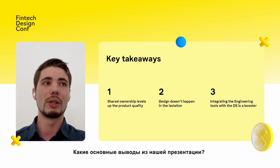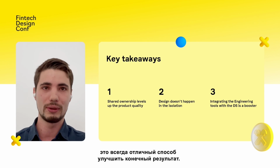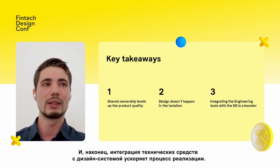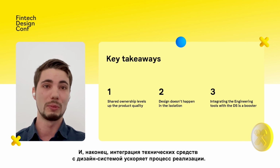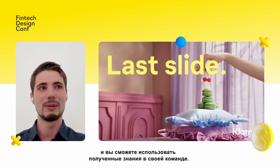So, what are the key takeaways from our presentation? Well, first of all, shared ownership in the team is a quality booster for the end result. Secondly, design does not happen in isolation, but instead in collaboration with the team and other stakeholders. And lastly, integrating the engineering tools with the design system speeds up the implementation process. So I hope it was insightful for you and you can use the learnings in your team.